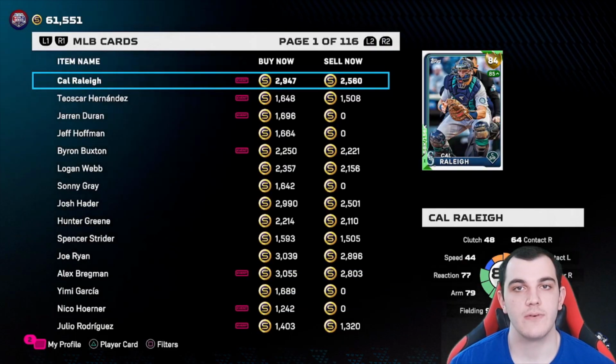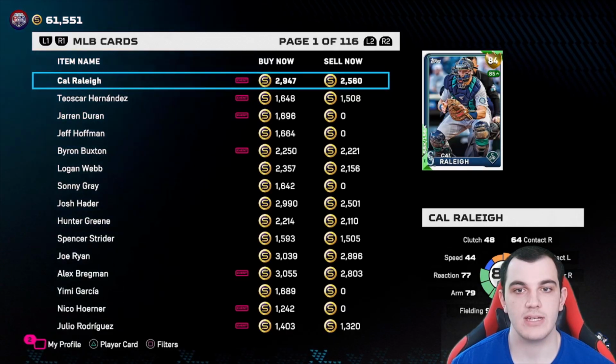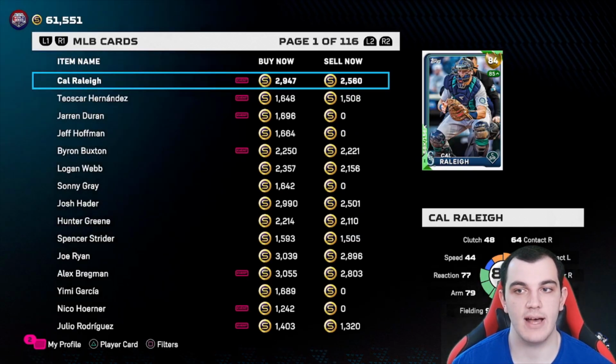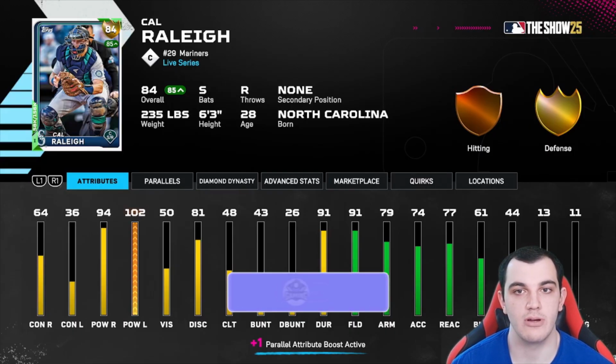I'm going to start this off a little differently this time. I'm going to go over 5 guys very briefly and just mention that they're probably going to go diamond, but they're probably too expensive. First being Cal Raleigh. Cal Raleigh right here. His contact has been holding him back from going diamond. He's been hitting over .300 since May 2nd, which was the first roster update.